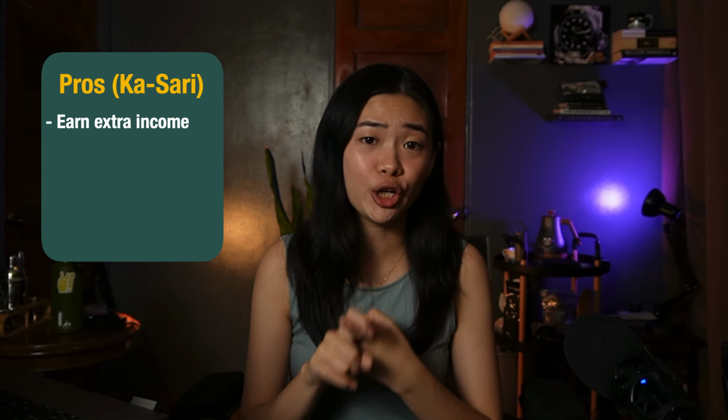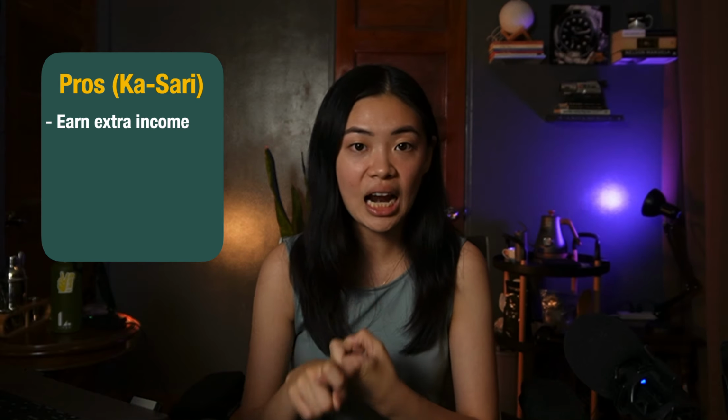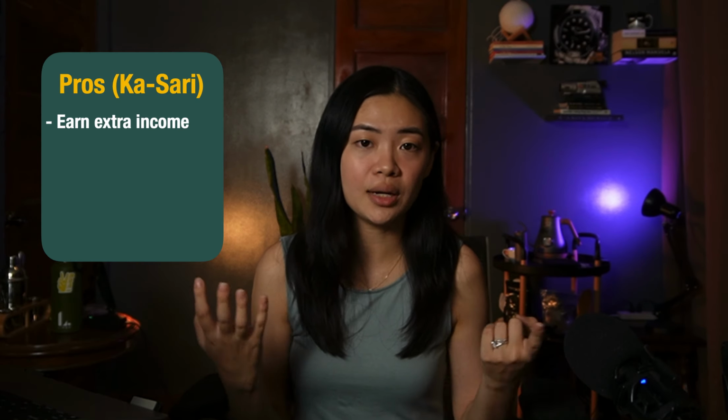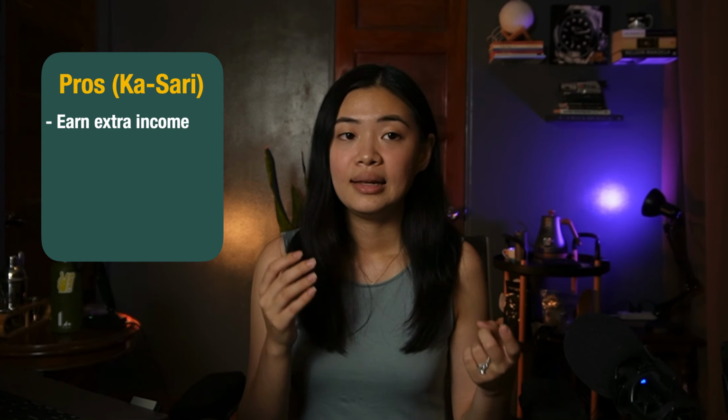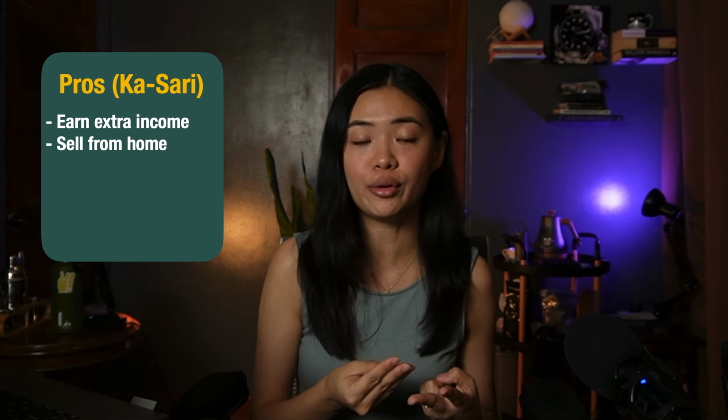First is that you can earn extra income by being a Ka-Sari. You can earn up to 30,000 pesos or even more every month if you are aggressive with selling. Next is you can sell or work from home because they will deliver the products to your door and your mga Ka-Suki can pick it up from you as well.